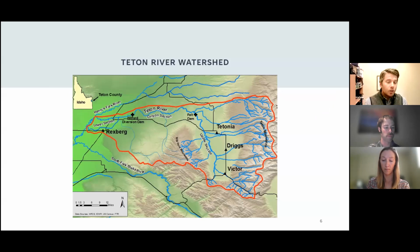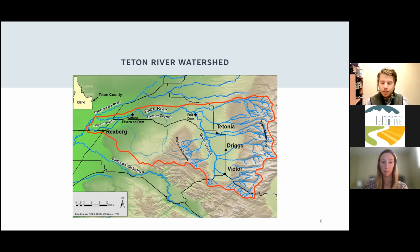Some of you may not be well acquainted with where we work. This map depicts the Teton River watershed in its entirety. I'm presenting from Driggs today in the heart of the Teton Valley. The Teton River watershed starts in the headwaters of the Tetons high in the wilderness, as well as the Big Hole Mountain Range. The Teton River flows in the Upper Valley section and then drops steeply into a remote and relatively inaccessible canyon section of the Teton River.